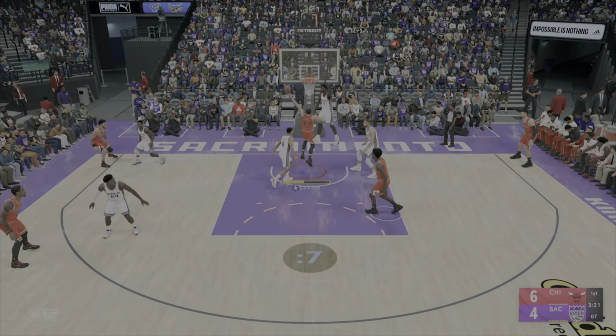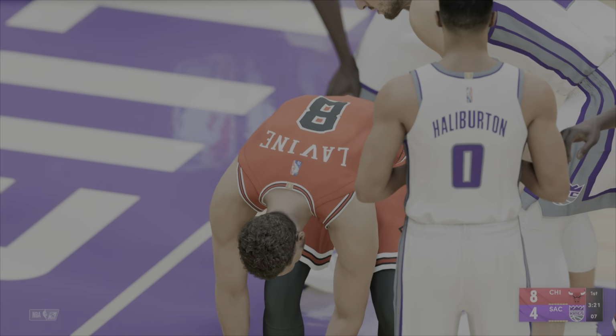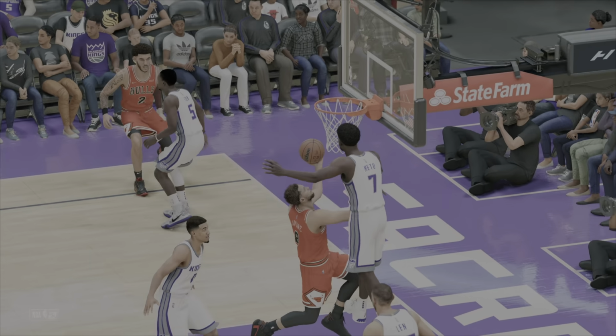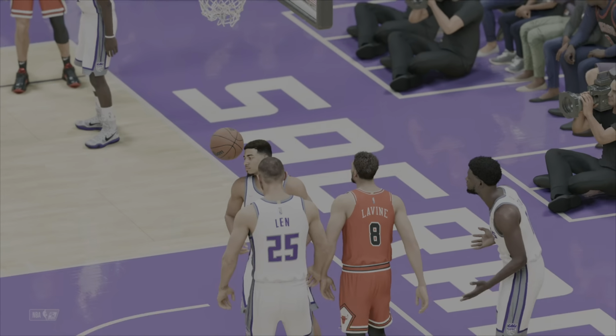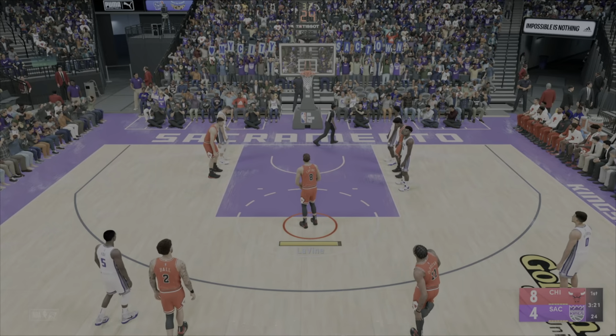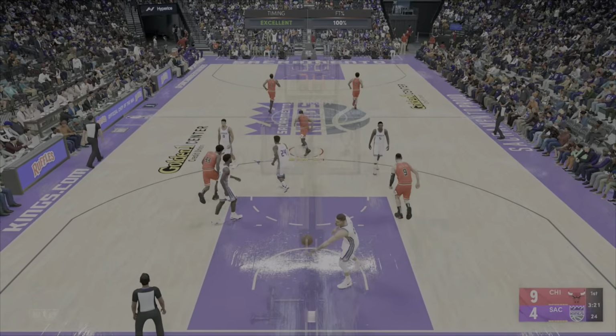Halliburton against LaVine. And it's good. Fought through contact. Hit the shot and will go to the line. Shooting for Chicago, Zach LaVine. Shooting just one. Free throw good from LaVine.